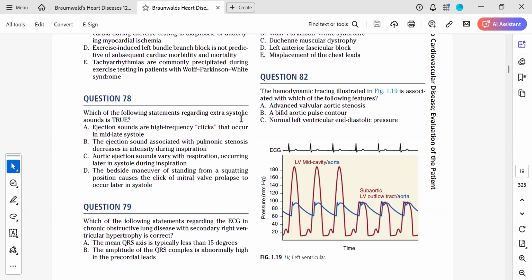So the part of this D option that makes it a false statement is that it says the click occurs later in systole, but rather it occurs early in systole in the standing position or Valsalva because of the reduced ventricular preload and afterload. It's the other way around if it is in the squatting position or anything that increases preload or afterload; it can then occur later. So in this D option, we should take note of whether it's standing or squatting, which reduces or increases preload. If it's standing, as this question says, it reduces preload and afterload and makes it occur closer to S1, early in systole. Unlike the squatting position, which increases preload and afterload, and makes it occur further from S1, that is, later in systole. So the answer to 78 is B.